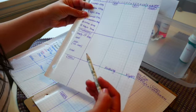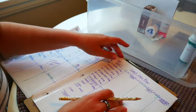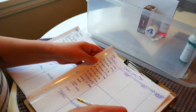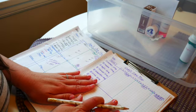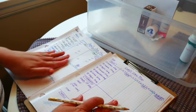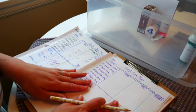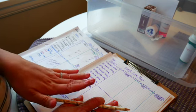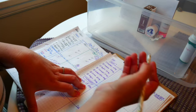What I suggest you do is use a pencil as you go through and mark the required times of medication that's due. So I'm going to show you now all of these times that are required for the meds to be administered are based on the last time we administered medication to him tonight, okay?